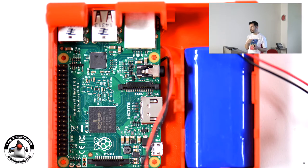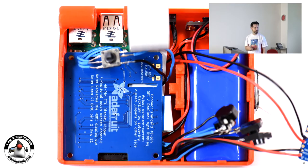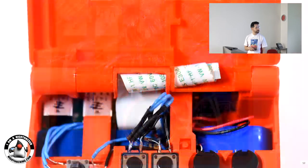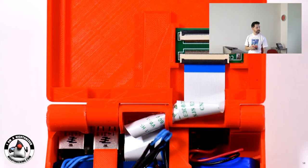So this is a satisfied kid customer. She can use it on long car rides. In the back here is the power boost, which gives you the LCD lights and the charge circuitry for charging the Raspberry Pi. Here's the Kippa board and the cable. These are the plastic inserts which hold the buttons in place, the remaining buttons, the speaker, and the amplifier board. Here is the ribbon cable, which then goes up into an extension and then into the touchscreen.